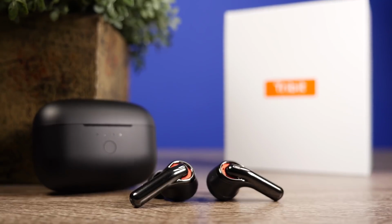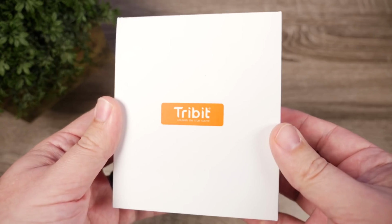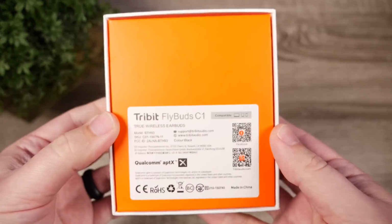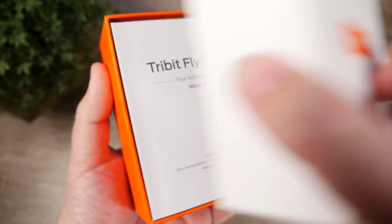And so the last pair on my list is probably the biggest surprise pair of earbuds for me, at least for the year. And that's the FlyBuds C1. Now, I've already felt like it was a very good deal at the $70 price tag, but they have them marked all the way down to $45 right now.